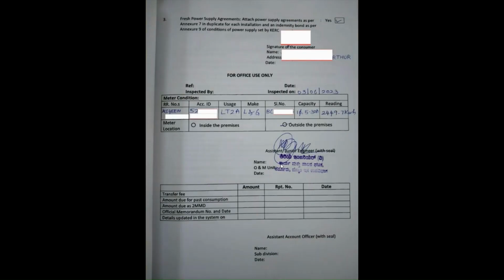But if you have purchased the property from the builder, then they will already include that payment in the property price itself, and they will provide you a NOC, and you can again select 2A safely. So that amount that is already deposited to BESCOM will be transferred to your name. On the next page, you need to check the box for a new power supply agreement, as you will be making one, and sign below with your name and address here.